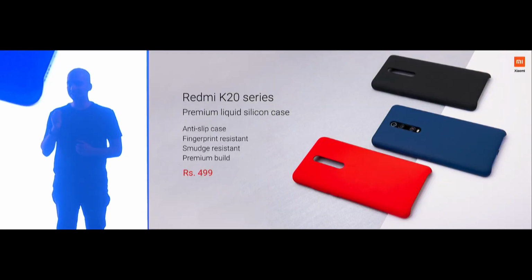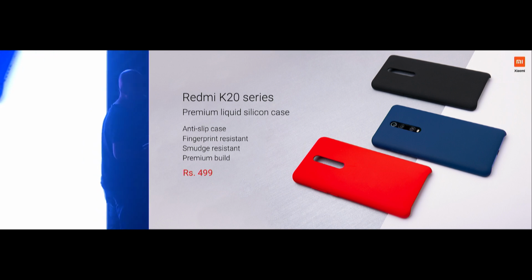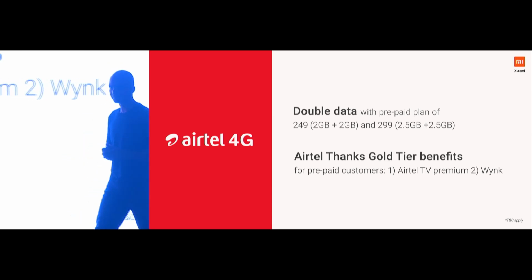We're also launching the cases. This is the ultra premium case in 3 different colors that you can buy from mi.com, from our partner websites, and from our offline stores at just 499 rupees. We also have an offer from our partner Airtel, where you get double the data and a lot of other really cool offers if you use an Airtel connection on Redmi K20 and K20 Pro.